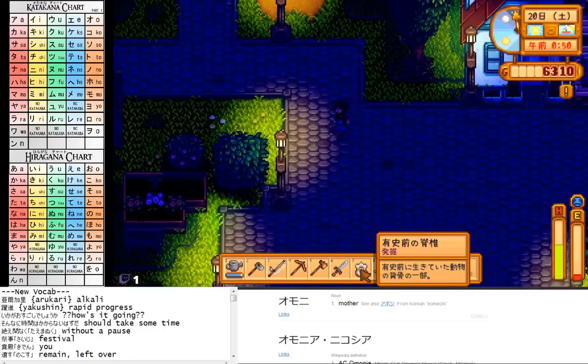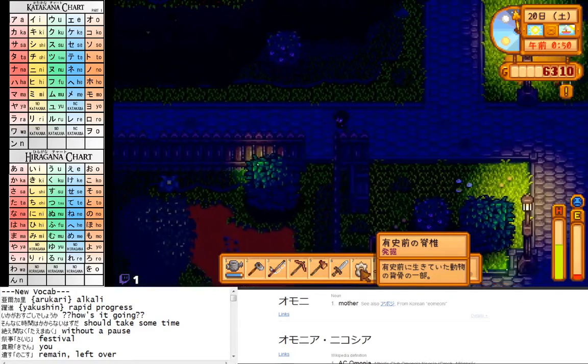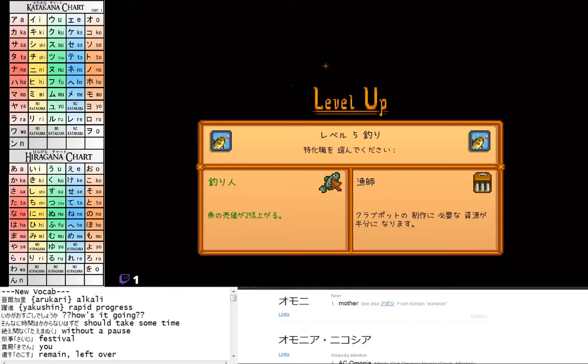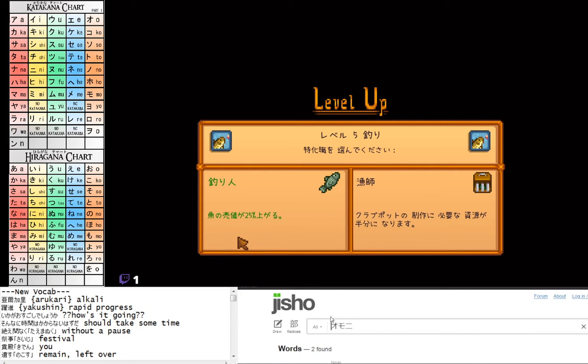Fifth character from the left. Never seen that before. Oh, woohoo. Level 5, fishing. Level 5, fishing. Toka shoku. That'll be specialization. Oh, yerande kudasai. Yerande. Choose kudasai, please. Suri hito. Sakana no. Baime. So, it's price. It's the value.